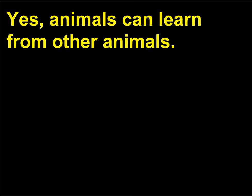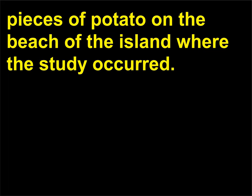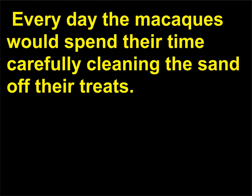Researchers observing the behavior of Japanese macaques would leave pieces of potato on the beach of the island where the study occurred. Every day the macaques would spend their time carefully cleaning the sand off their treats.